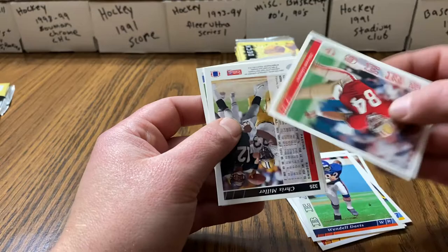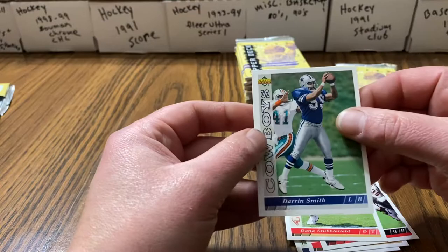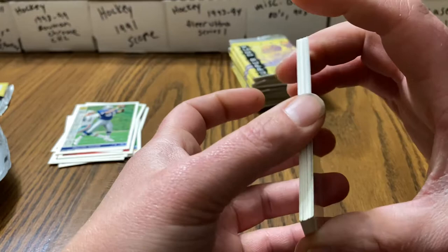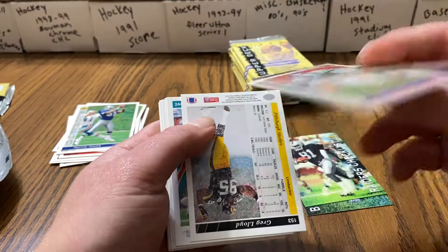Boomer, Brent Jones, Chris Miller, but these are definitely in much, much better shape. Darren Smith. But I'm super picky, and I will overanalyze my cards sometimes. I mean, look at that. Just no sticking. Everything flows well. Curtis Conway checklist. Tim Brown checklist. Vance Johnson. Greg Lloyd.